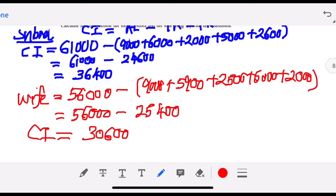Okay, now based on this one, we will do the calculation for the tax. So let's see how to do the calculation for the income tax for Mr. Subra and his wife. Okay, so we have calculated both of their chargeable incomes separately, right?